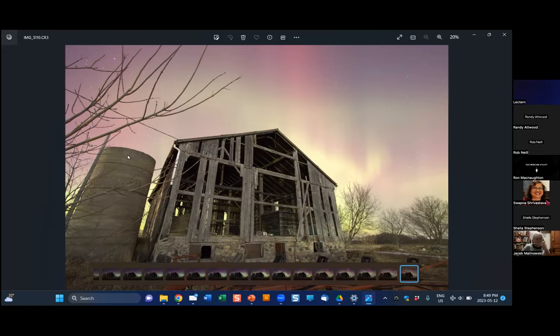Ron, stop me here. Where is this barn that you were able to see the Northern Lights from? This one is about 5 kilometers north of Bolton, right next to a gas station. And the brightness of the barn depended on whether the lights were on or off, and sometimes headlights were there. So it's just a little north of Bolton.